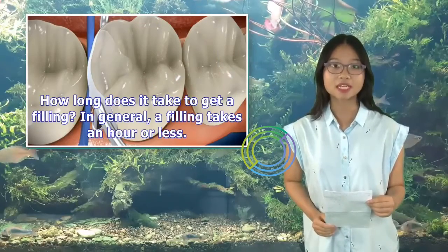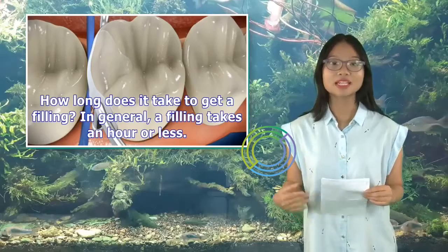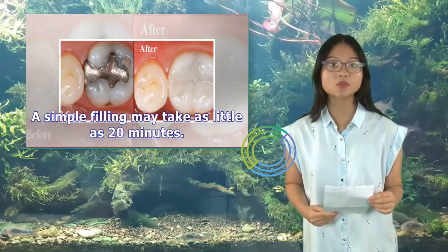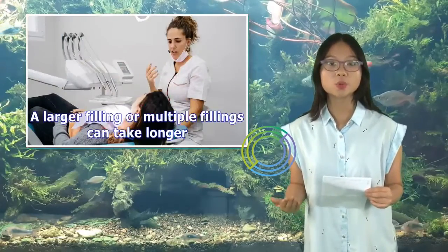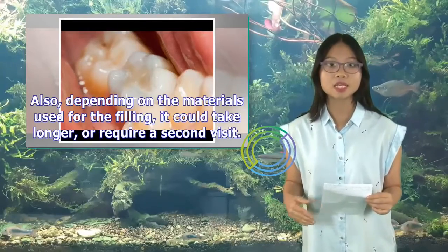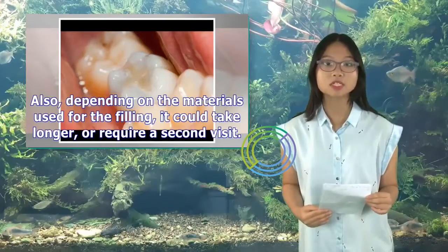How long does it take to get a filling? In general, a filling takes an hour or less. A simple filling may take as little as 20 minutes. A larger filling or multiple fillings can take longer. Also, depending on the materials used for the filling, it could take longer, or require a second visit.